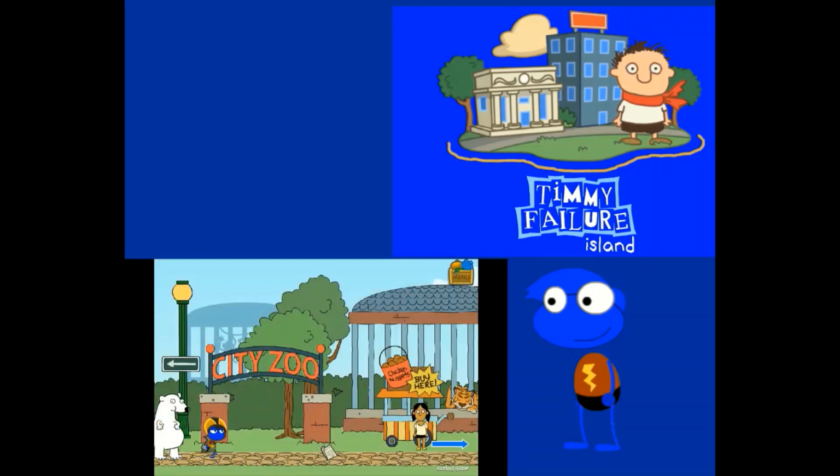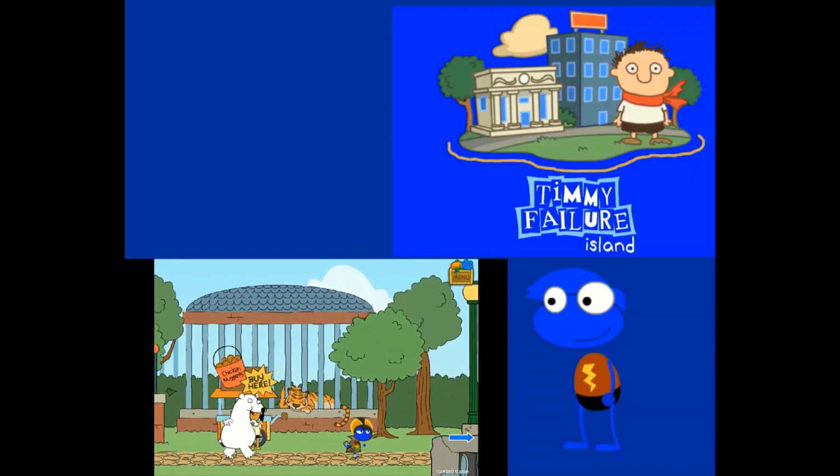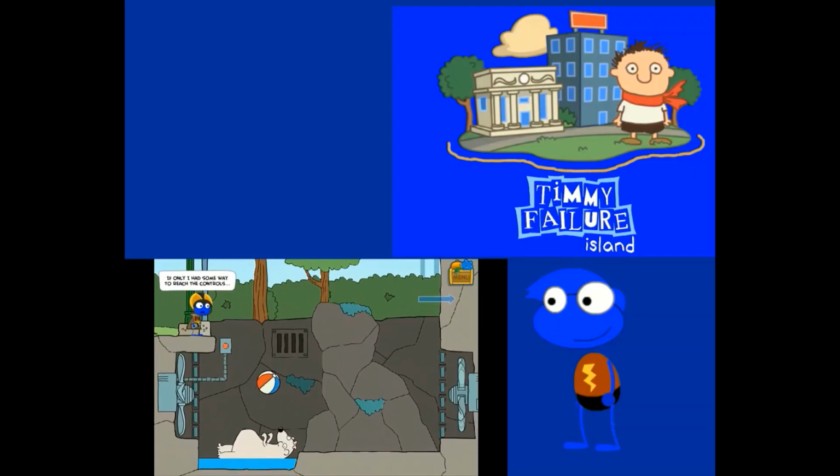You'll end up in the city zoo. Along the way, you'll pick up a page from Timmy's detective log which describes Karina, his rival. Then grab the red bucket.